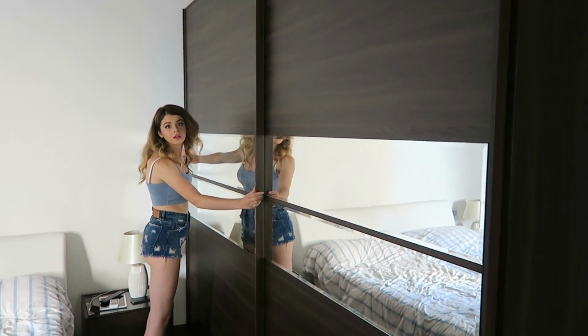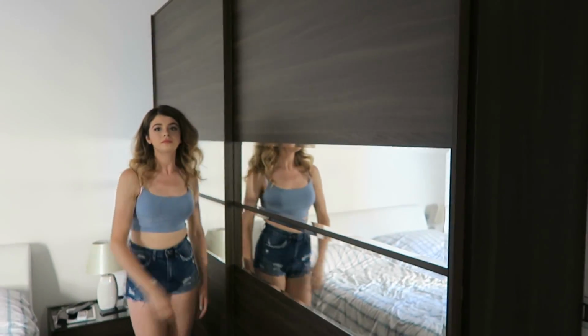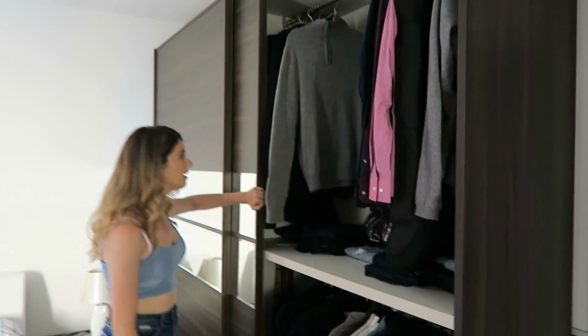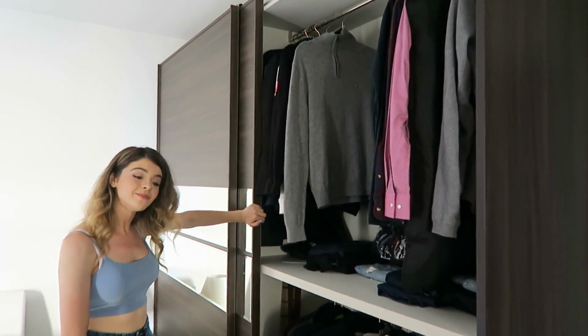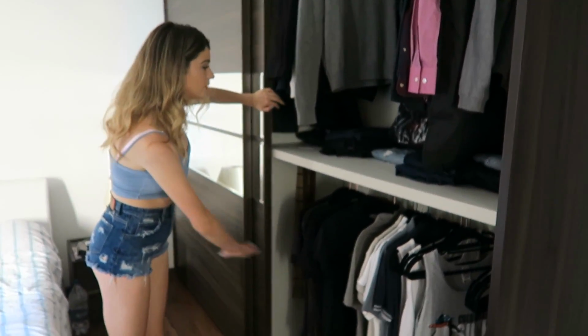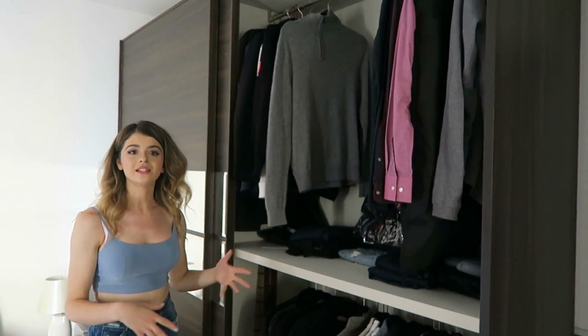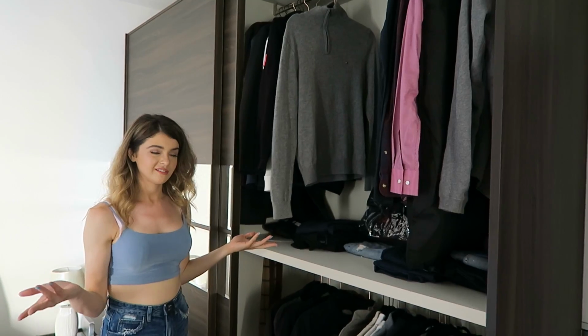But the amazing thing about this is these massive wardrobes. Okay, so these massive wardrobes. This is Fabian's side, who's actually got more clothes than me now since I threw all mine away whilst I was moving here. So yeah, shoes at the bottom, pants and stuff like that. It's just good to have two sides that we can have one each.